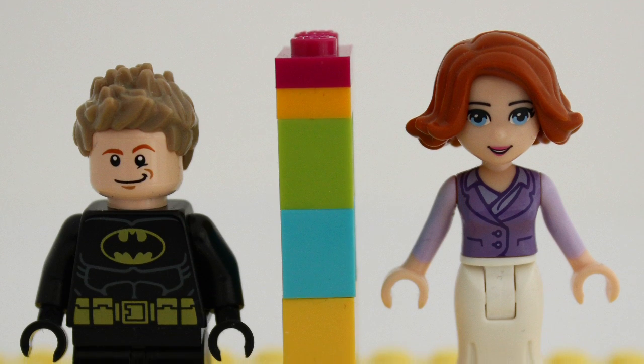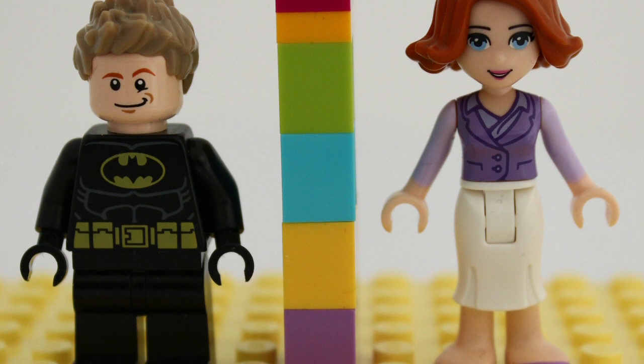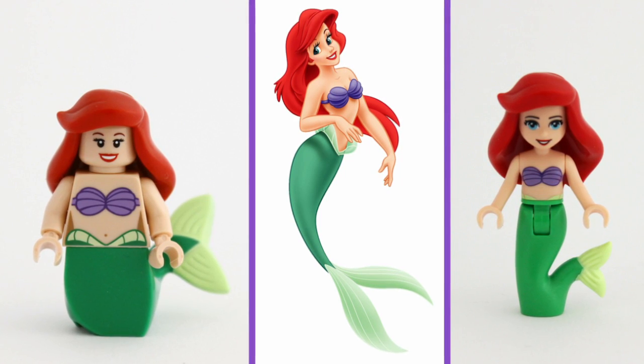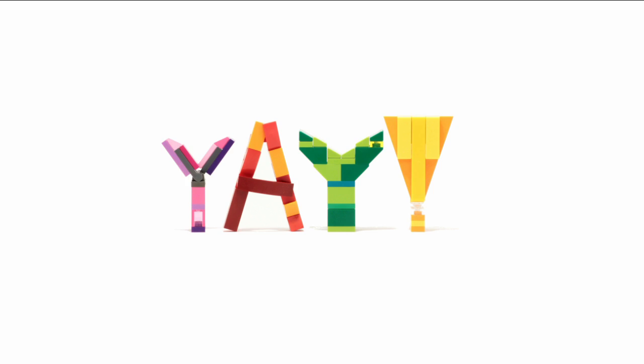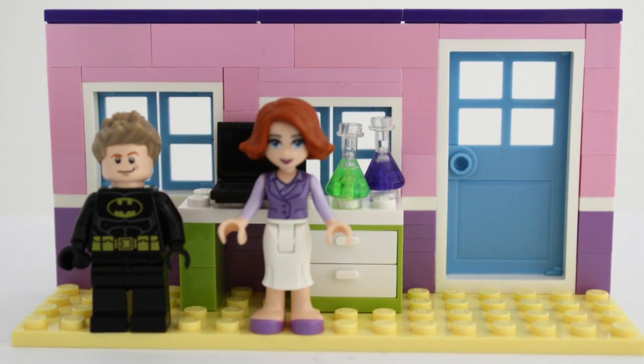The minidolls are a bit taller than the figures. The headpieces are roughly the same size. The doll's torso is shorter and the legs are longer. These proportions make the minidolls look more human-like and win them the first point in this made-up contest. Yay! And how does this height variation affect the minis' homes?